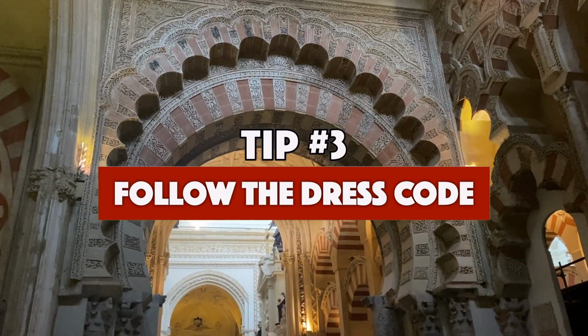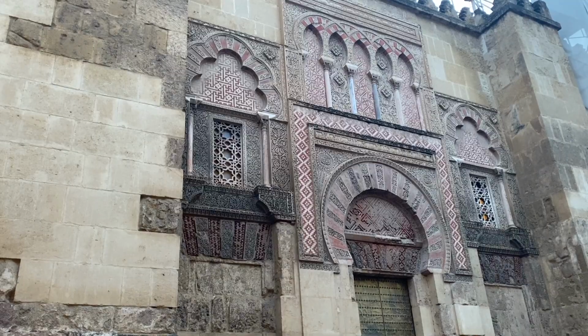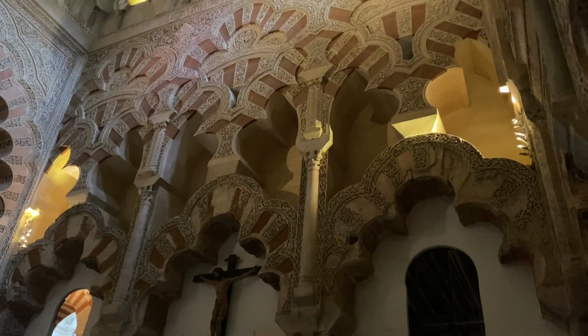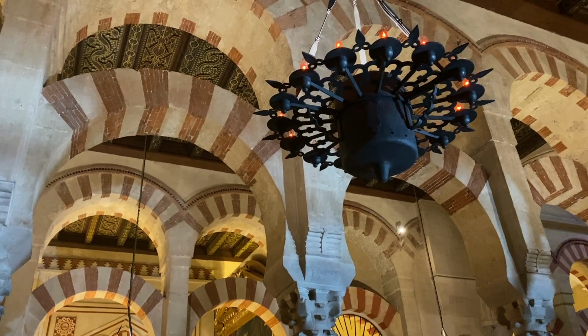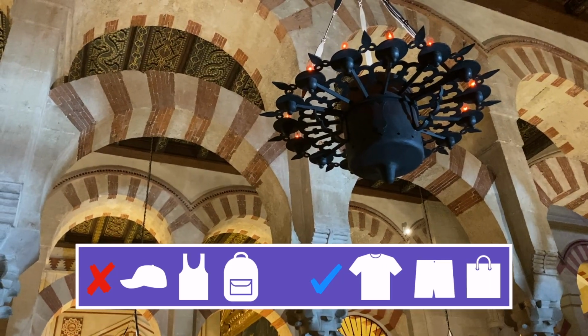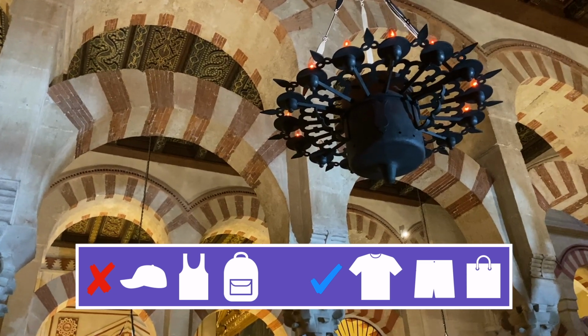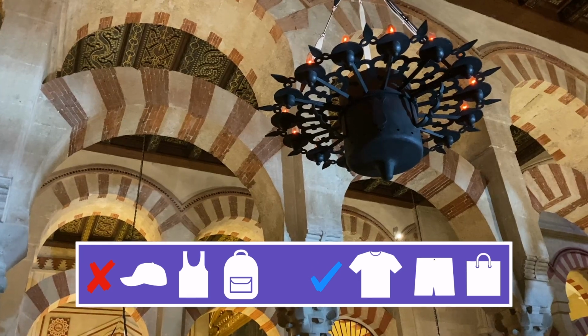Number 3. Follow the dress code for religious buildings. When visiting the Mezquita, there are a few important rules to follow when it comes to the dress code. You are not allowed to wear hats or caps inside, and you're asked to dress respectfully. This generally means no sleeveless shirts and no very short shorts. Also, large bags are not allowed.